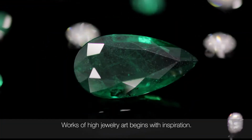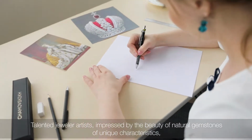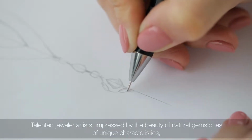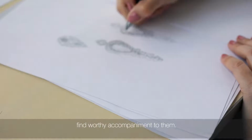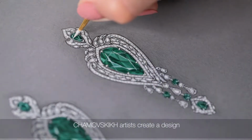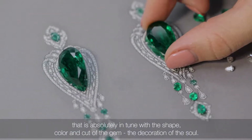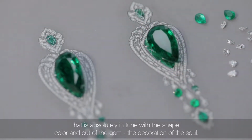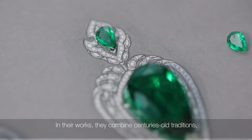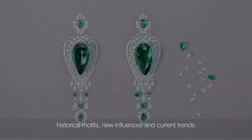Works of high jewelry art begin with inspiration. Talented jeweler artists, impressed by the beauty of natural gemstones of unique characteristics, find worthy accompaniment to them. According to the canons of the Ural jewelry school, the CHAMOVSKIKH artists create a design that is absolutely in tune with the shape, color, and cut of the gem, the decoration of the soul. In their works, they combine centuries-old traditions, historical motifs, new influences, and current trends.